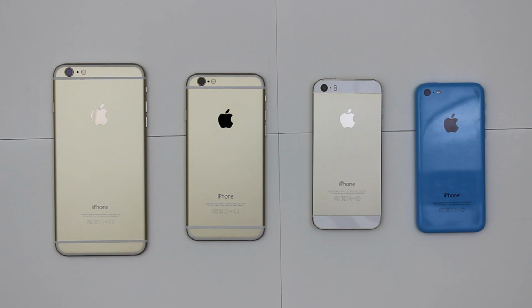They all have 8 megapixel cameras on the back, and they all have the microphones in between the flash sensors as well. They all have Lightning connectors and 3.5mm headphone jacks. They have their speaker and microphone all on the bottom.